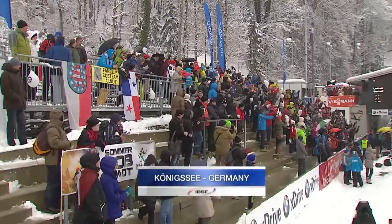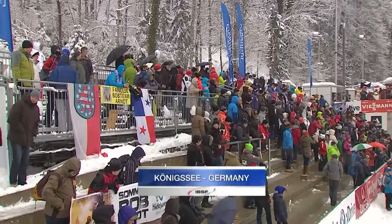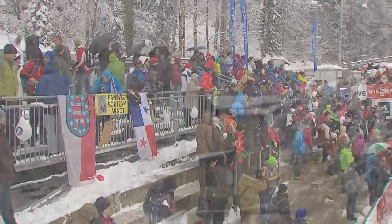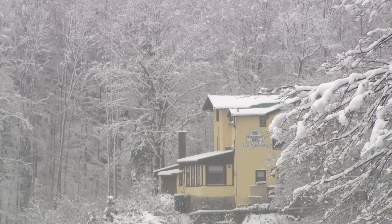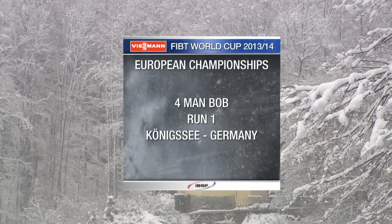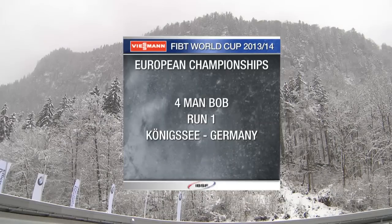Königssee in Bavaria on a snowy Sunday morning, and the crowd being whipped up into excitement by the bobsleigh action at this oldest artificial ice track on the planet. Good morning, everybody. Welcome to our broadcast of the final Viessmann FIBT World Cup four-man bobsleigh race of the season. Also counting for the European Championships.